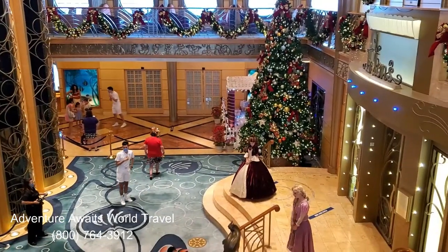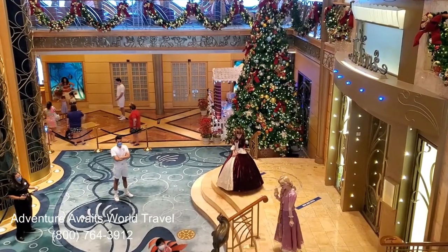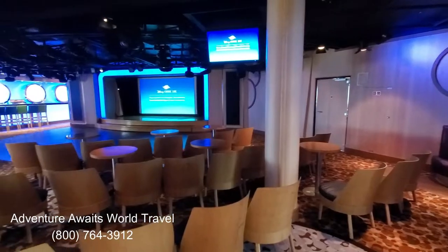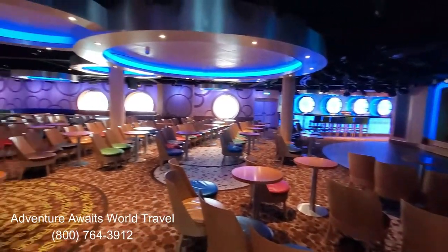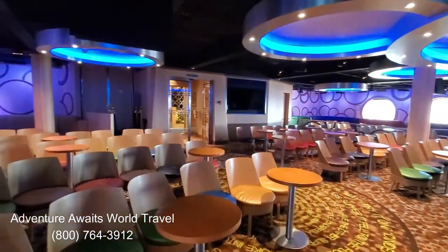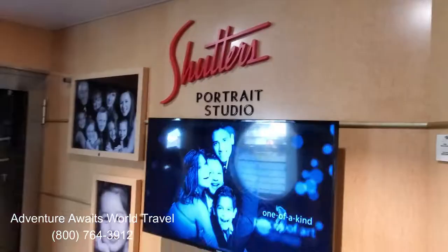Continuing toward the back of the ship, you can see the view of the atrium from Deck 4, with some of the characters there greeting guests as well. Our next stop is D Lounge, which is another gorgeous lounge on the Disney Wonder. With lots of seating, they normally have entertainment and dancing and music there. Again, not on our cruise due to COVID, but you can see it's a gorgeous lounge with plenty of space, and it's open for the whole family. And they also had character greetings there while we were there.